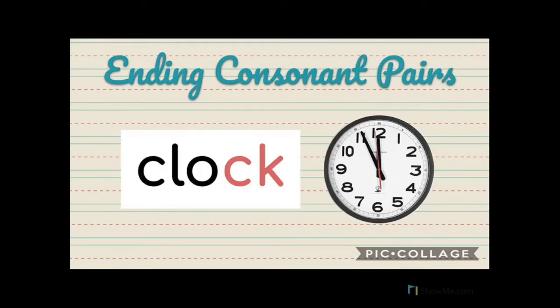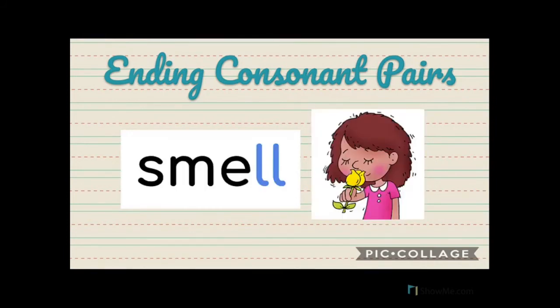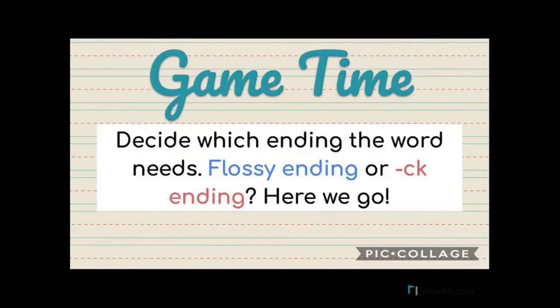Clock. Ooh, another K at the end. It's a CK ending word. Smell. Definitely a flossy word, two of the same consonants.